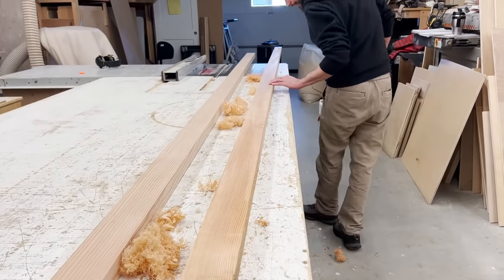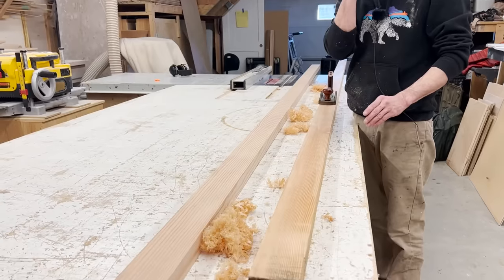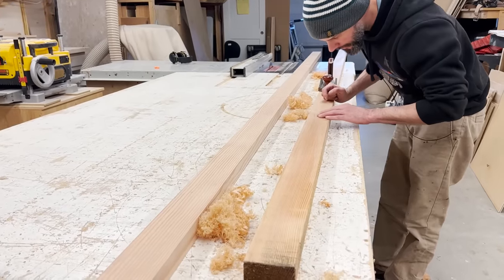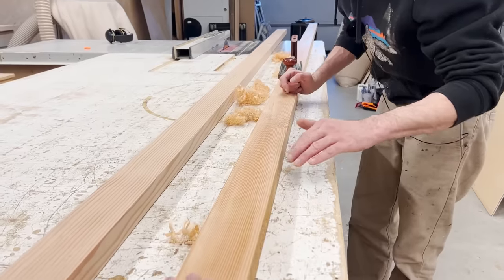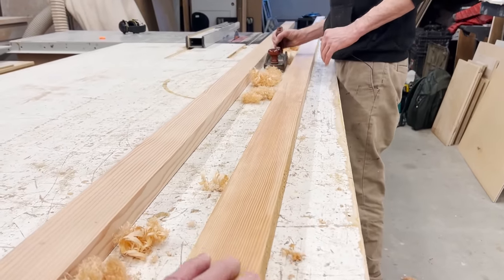If you have nice planed oak, you'll see the striations of all the teeth. But you can't really see it in the fir. You can feel it, though. You can feel the texture to it.